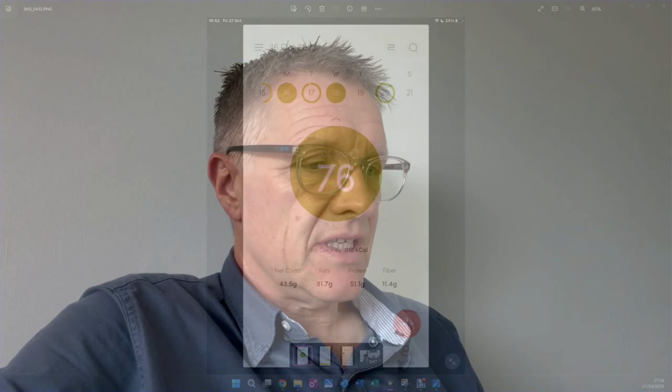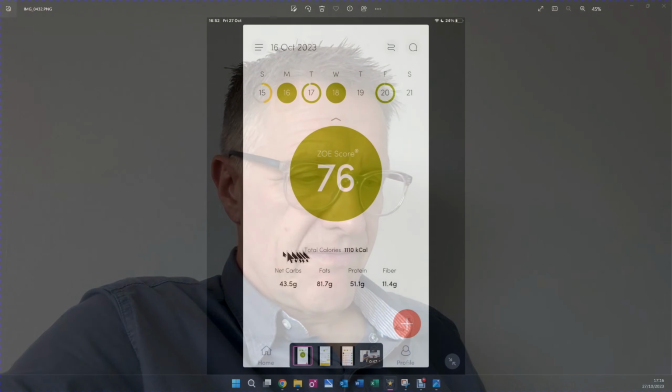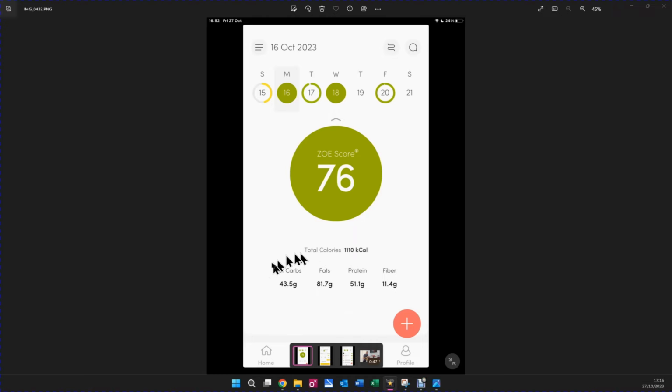And Zoe scores each meal and then combines all the scores to give me a daily score, which for this day was 76, which is pretty good really. And they also break down how many carbohydrates you've had, how much fat you've had, how much protein you've had, and how much fiber you've had.